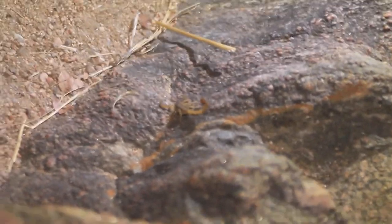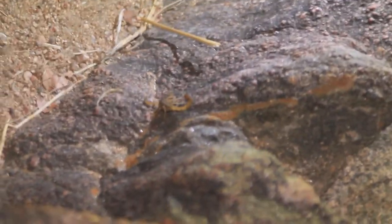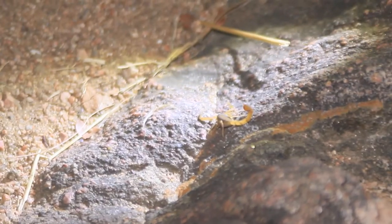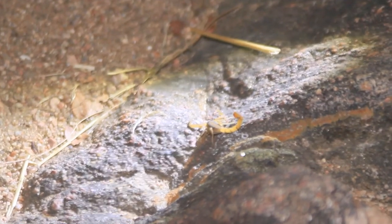They're very flat. They can fit into a space almost the width of a quarter. They can just squeeze right in there and hide. And these guys are small invertebrate specialists. Pretty much anything smaller than them, they will grab and eat.